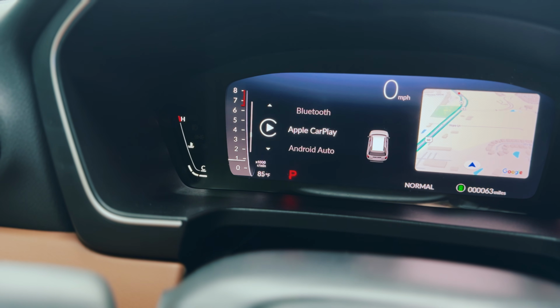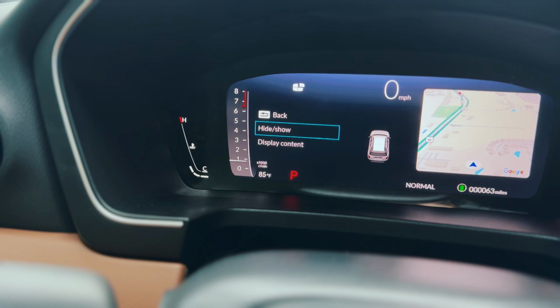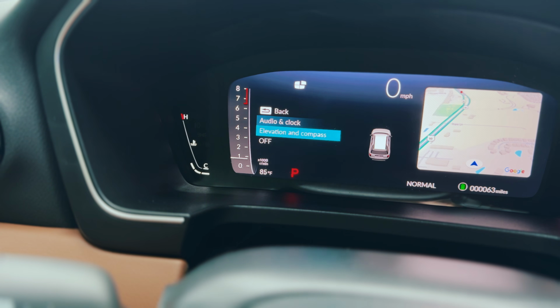Over on the left side, that roller can cycle through audio sources, or you can swap it out for elevation, compass info, or even leave it blank for a minimal look. Just go into Customize Display and set it up the way you like.